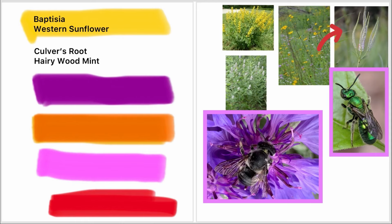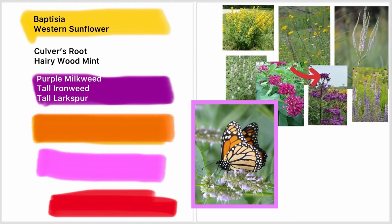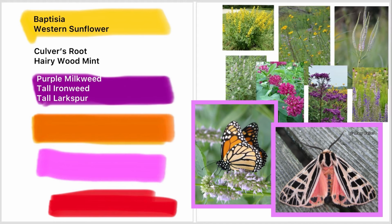For the purple, I ordered purple milkweed, which is gorgeous, and of course is great for the monarch butterflies. I also ordered tall ironweed, which is a great late season nectar source. And it also is a host plant for the Virginia tiger moth. And finally, I ordered some tall larkspur, which is a favorite for hummingbirds and bumblebees.